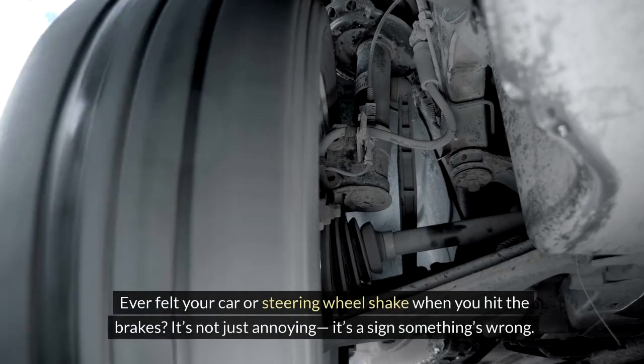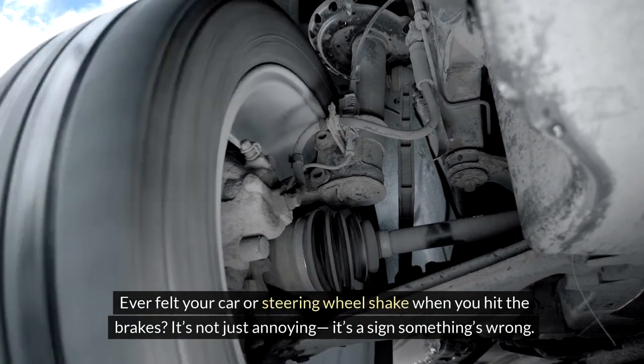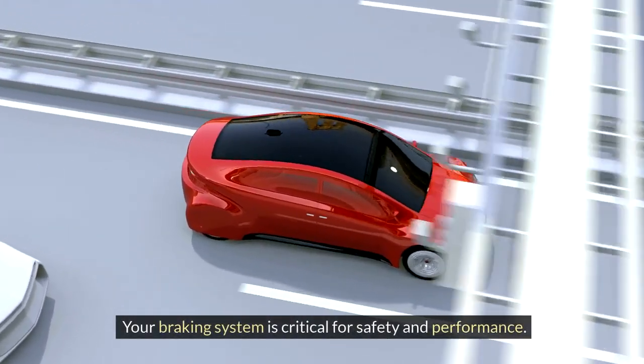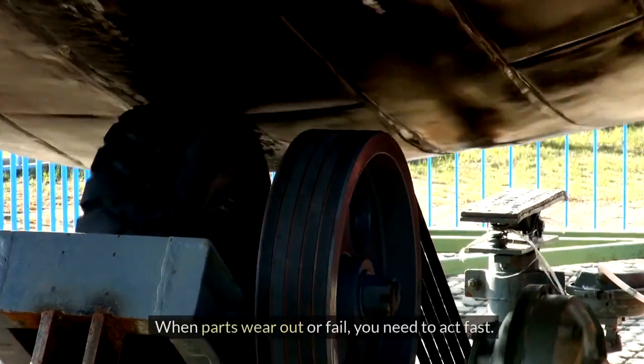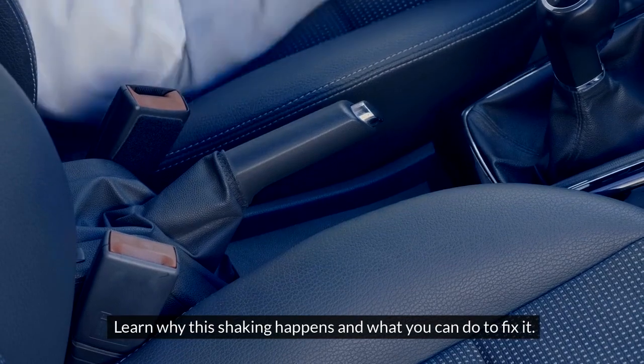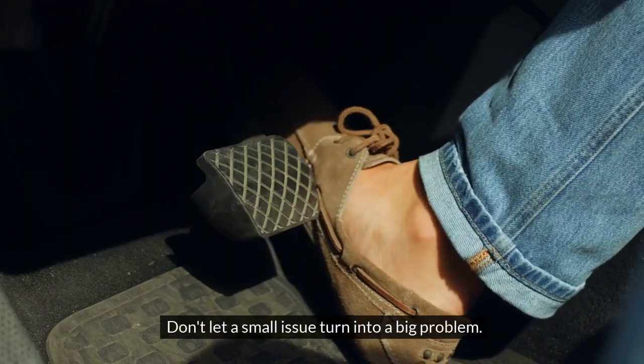Why is my car shaking when braking? Causes and solutions. Ever felt your car or steering wheel shake when you hit the brakes? It's not just annoying, it's a sign something's wrong. Your braking system is critical for safety and performance. When parts wear out or fail, you need to act fast. Learn why this shaking happens and what you can do to fix it. Don't let a small issue turn into a big problem.